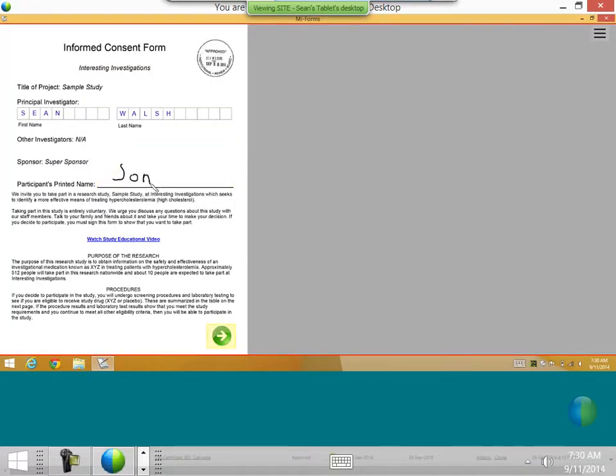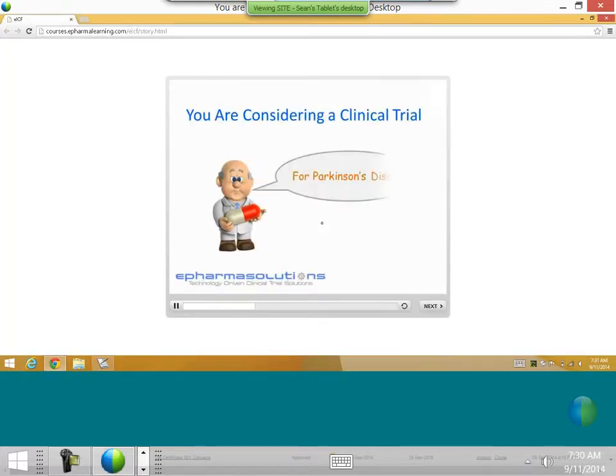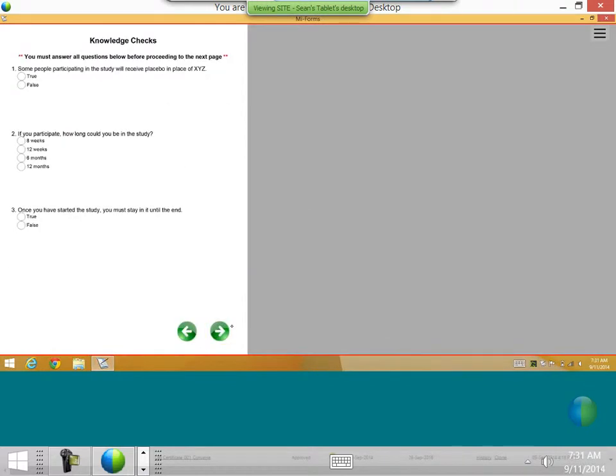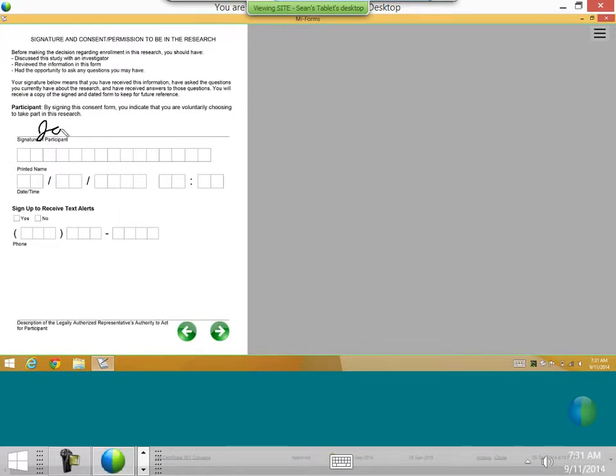So I'm a patient showing up to the study site to complete my informed consent process to ensure that I'm enrolled into the study. First, I'm going to watch the informed consent video, and then I'm going to answer a series of knowledge checks to ensure I understand what I'm signing up for. After that, I'm going to electronically sign my name. I'm going to enter my phone number so I can receive SMS text messages for future visit reminders, and then I'm going to hand the tablet back to Sean so that he can electronically co-sign and answer any questions I may have.